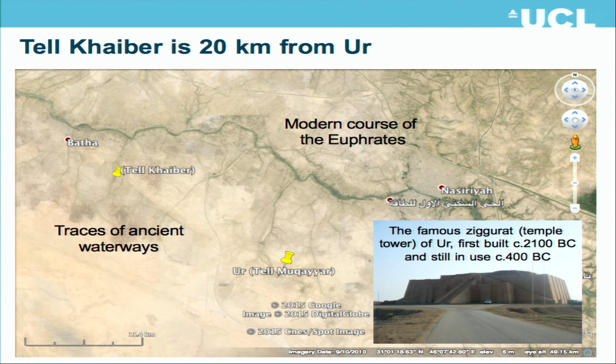Getting back, working with Iraqis in their country to do what's essentially local history. So the field archaeologists, that's not me, I'm not a field archaeologist, as you'll see, were looking for a site that was manageable, and that meant not too big, not too far away from good resources, likely to produce interesting results. And the site they ended up with was a site whose ancient name we still don't know, but its modern Arabic name is Tell Khaiber.